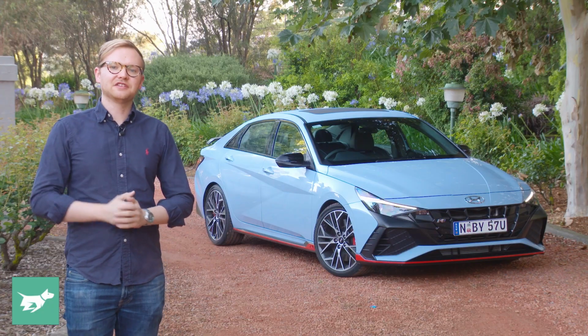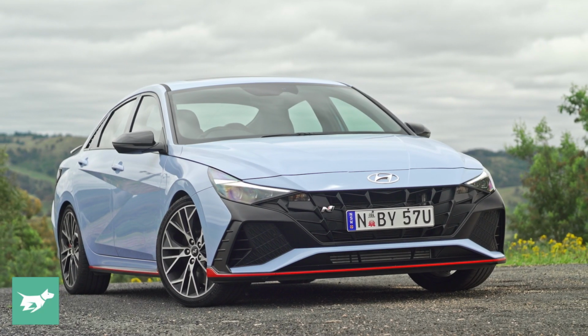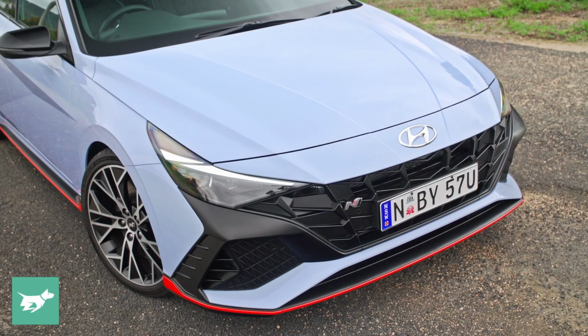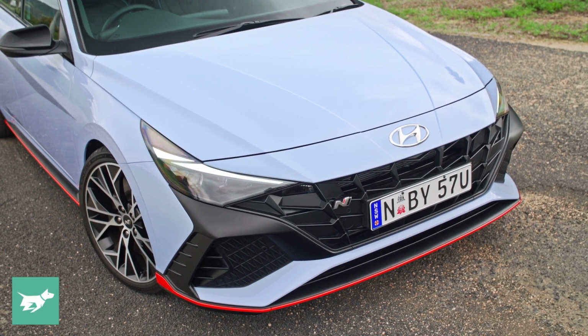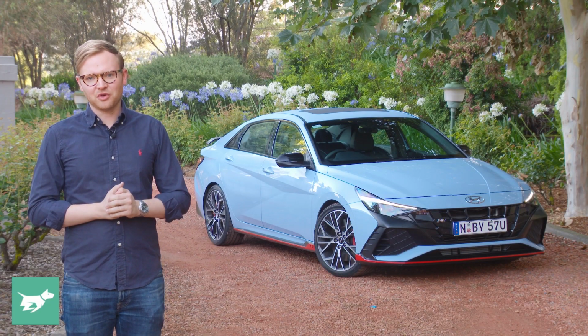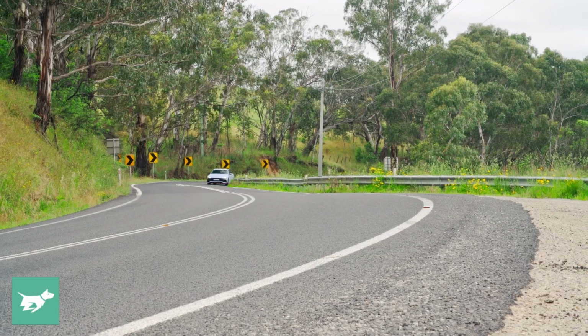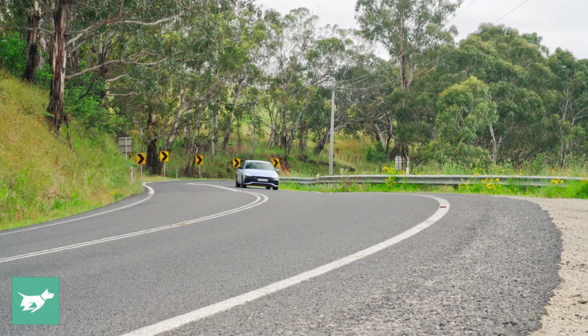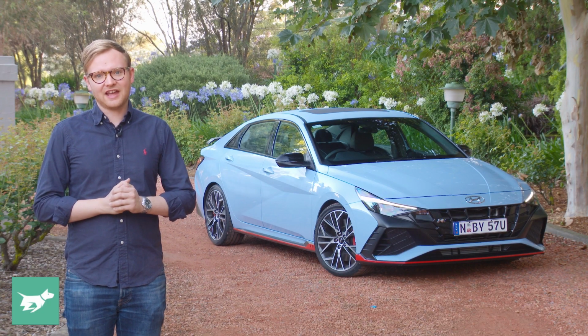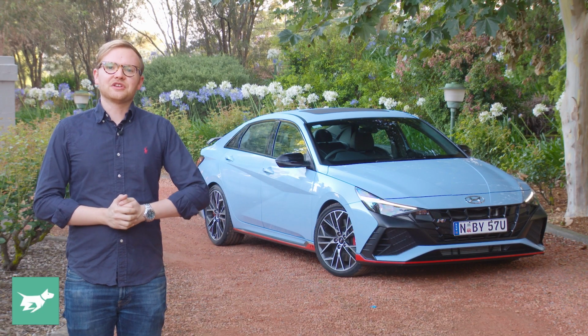And as we'll find out in this video, the i30 Sedan N lets you jump into a pretty spacious 4-door with a boot, with an absolutely raspy, rorty engine up the front, a manual gearbox if you want it, a DCT if you don't want to row your own. And this thing is actually pretty great fun out on the road, not least because it's actually lighter than the i30 N hatch.